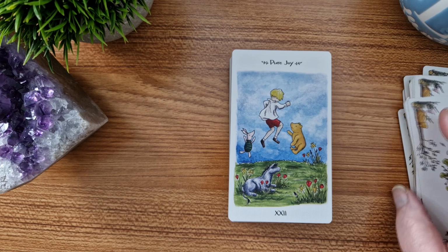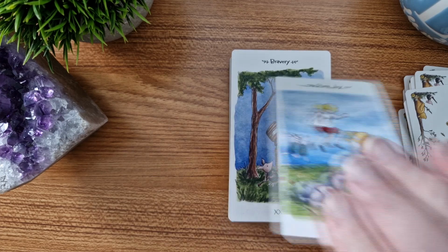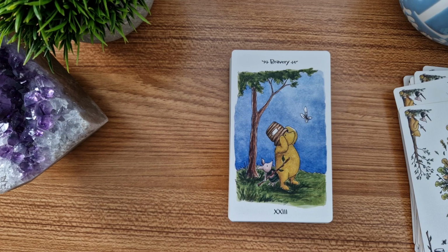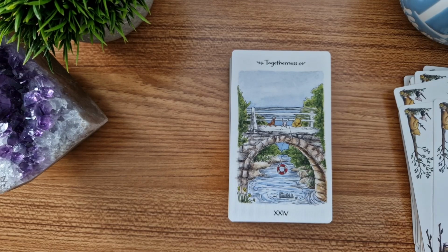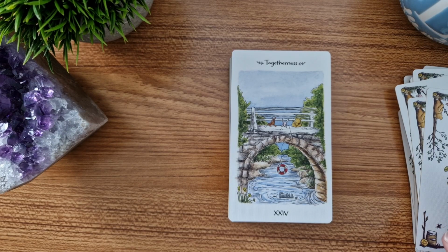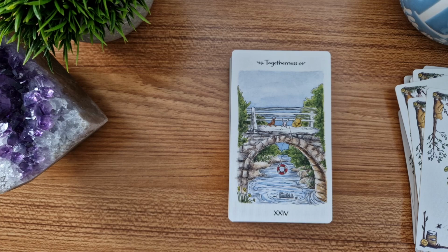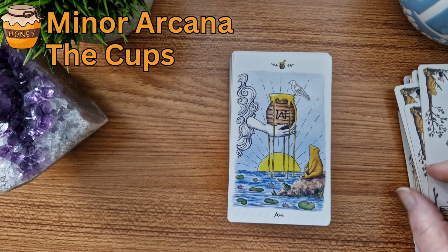And here we've got some extra cards. And this is pure joy. Bravery. Oh, togetherness. Oh, there's Eeyore down there floating in the river. They're dropping a life raft down to him. That's precious. Really precious.